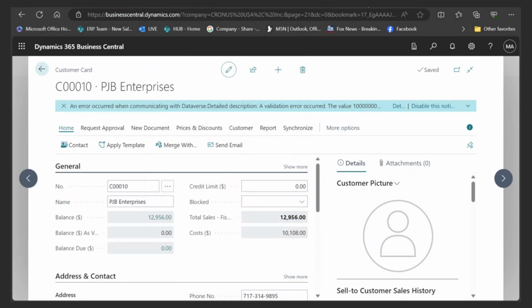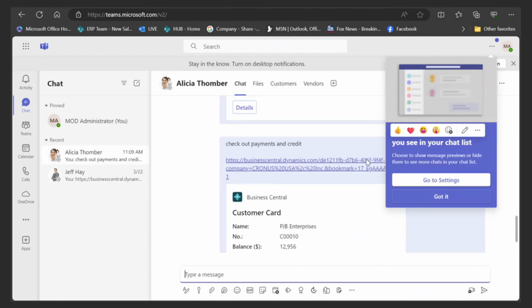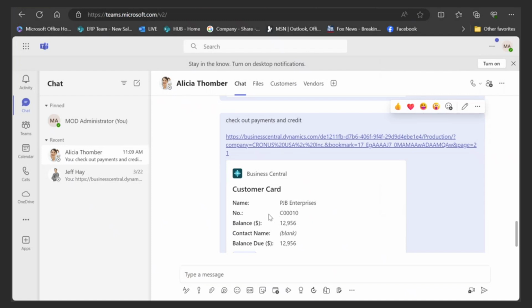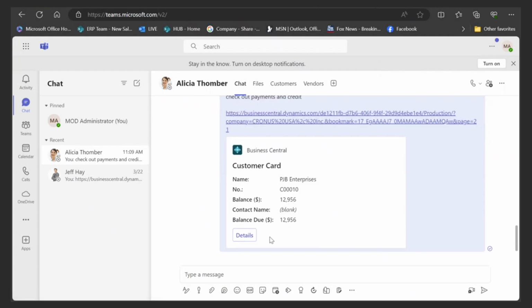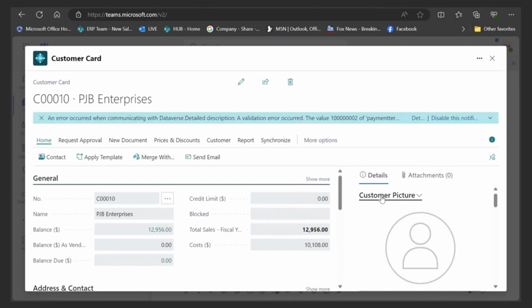And now when I go into Teams for Alicia, there is the customer card that I was on in Business Central that I sent to Alicia. And if she wants to get the details of that, she can simply click on that little button in Teams, and it's opening up the customer card in Business Central inside of Teams for her to analyze, make changes right from within Teams and never leaving Teams. That's awesome. So she can maintain her business and keep working about her day like normal.